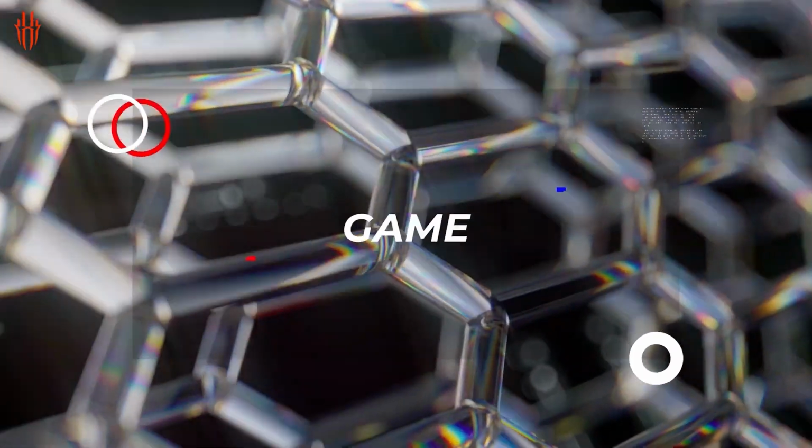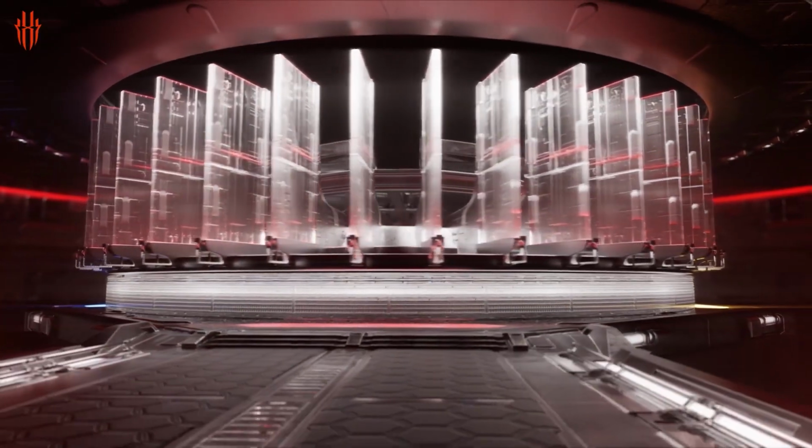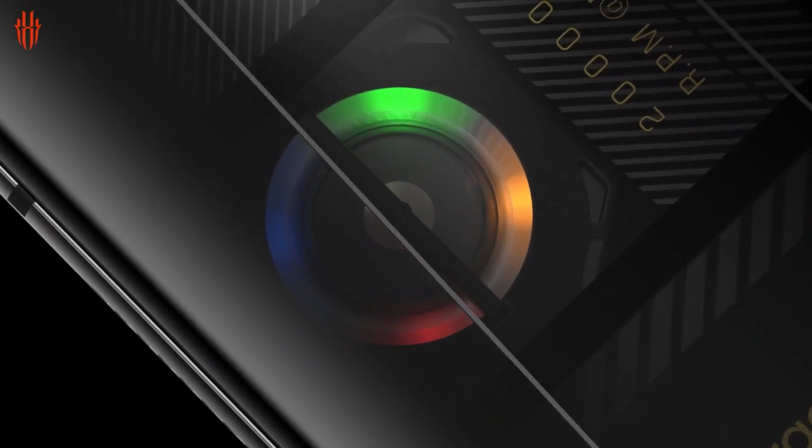And well, that is pretty much all we know about the Red Magic 7 so far. Just like the previous phones from Red Magic, we are expecting this phone to launch globally as well.